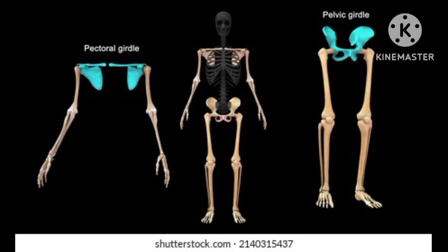Now we will read about the pelvic girdle. The pelvic girdle is found in the hip region, the pelvis, so it's also called the hip girdle. This is very strong and provides a place to fit the thin bones. Besides bearing the weight of the whole body, this girdle provides protection to the kidneys, urinary bladder, and the reproductive organs.